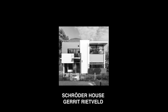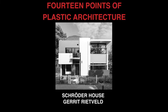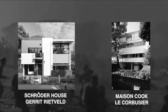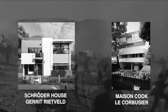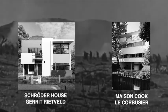Although the two houses developed from two distinctly different architectural manifestos, the Schröder house being based on Theo van Doesburg's 14 points of a plastic architecture, and Maison Cook demonstrating Le Corbusier's 5 points of a new architecture, both houses devote themselves to a new outlook on geometry, as well as incorporating a pop of color to their design. Both architects included machine-made elements such as Corbusier's Thonet chairs, as well as industrially produced elements in his paintings. Schröder House and Maison Cook exemplify many differences in their architectural execution, but the inception of their design stems from the post-war desire to rebuild while looking forward to a hopeful future.